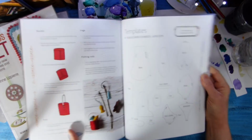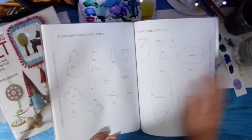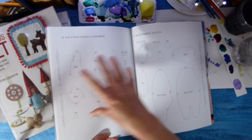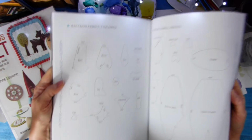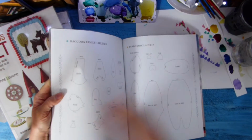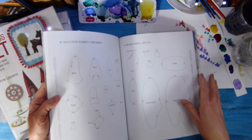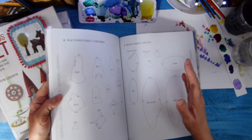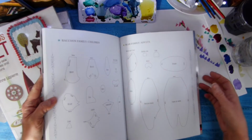Cute. Right, so all the templates are just like the other books, and these are well laid out because you've got them on separate pages, so this would make it a lot easier to photocopy. Sometimes when you have the templates, they're overlapping because they're trying to squeeze them all onto the same page. I don't like that personally. That sort of does something to my head. I don't like the mixed lines.